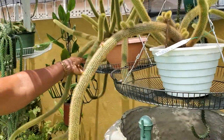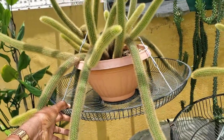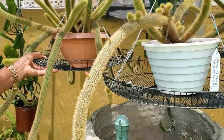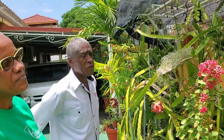Look at this one over here. And I love the fan cover concept. This is becoming a common concept these days, recycling the fan covers. It's really nice. The monkey tail sits well in it. So viewers, if you have your old electric fan, you can use the cover. Right, recycle.